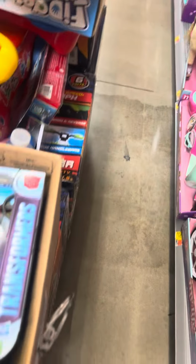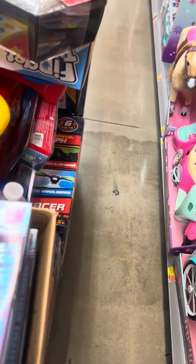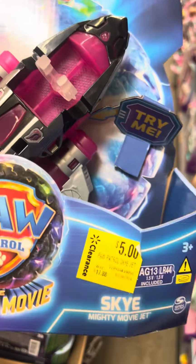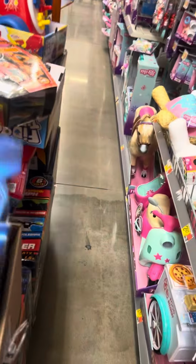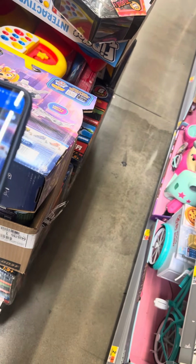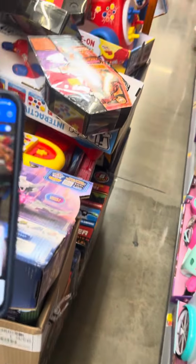This is for $2. I also found this Paw Patrol, and this is for girls. This is for $5. It was $17.88. I will scan also, and it is for $5.